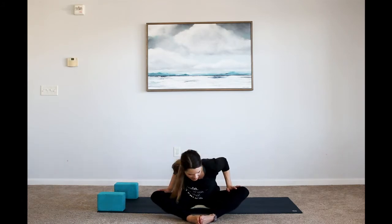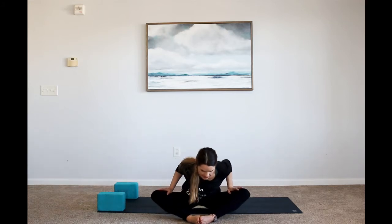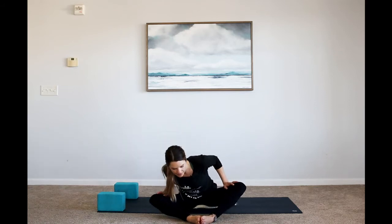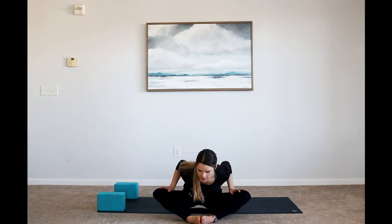How am I feeling there? Could I use a little more breath in this one area? If you find a spot where you're feeling pretty tense or tight or tender, hang out there and invite in some more breath. We're going to take this in the opposite direction. Just breathing, just exploring.